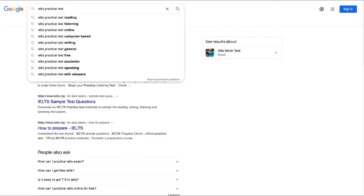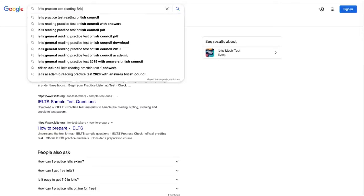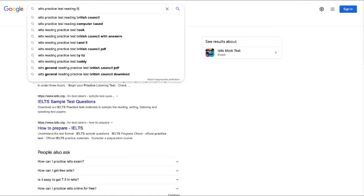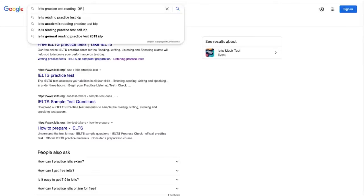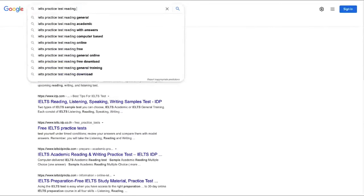So let's say we want to do a reading practice test. So we're going to put in reading. Then we're going to put in one of the three reliable sources. And those are the British Council or IDP or Cambridge.